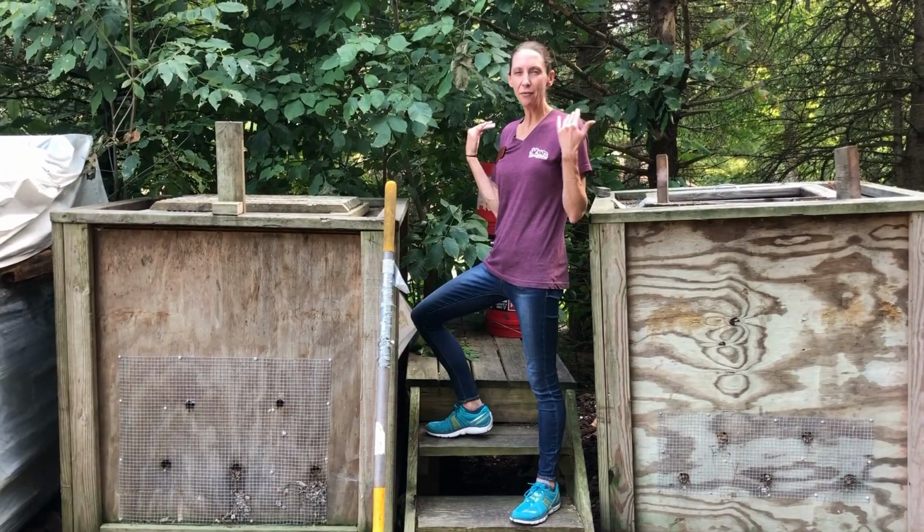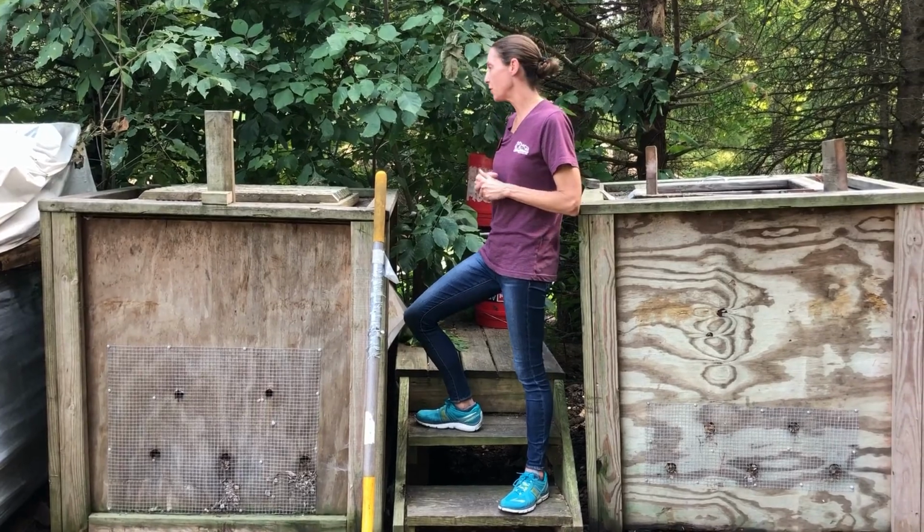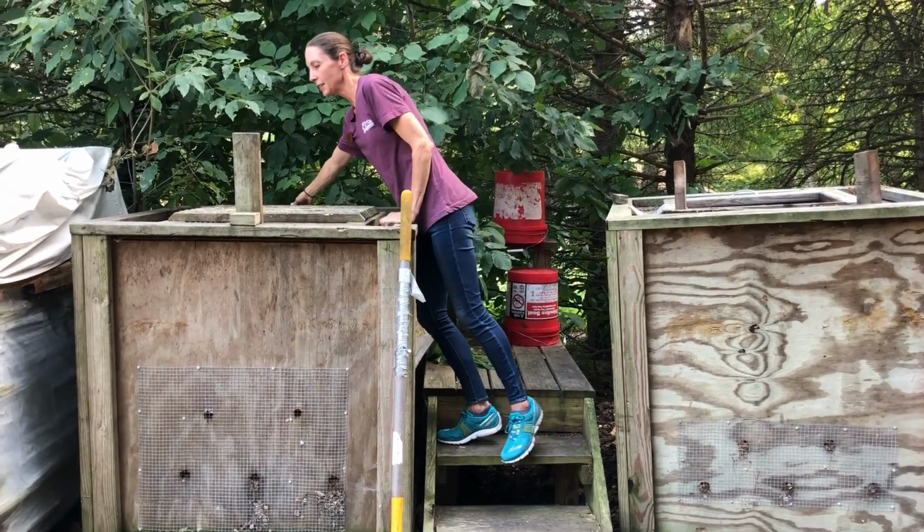The kitchen staff will just bring the food waste out here after a meal is over and dump it into these cubes.